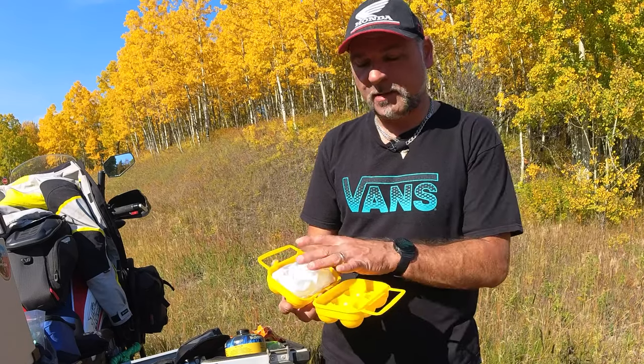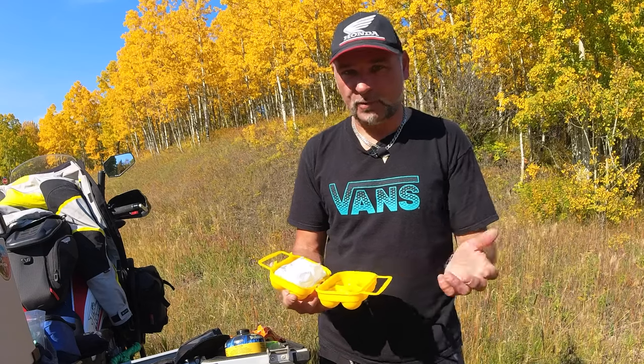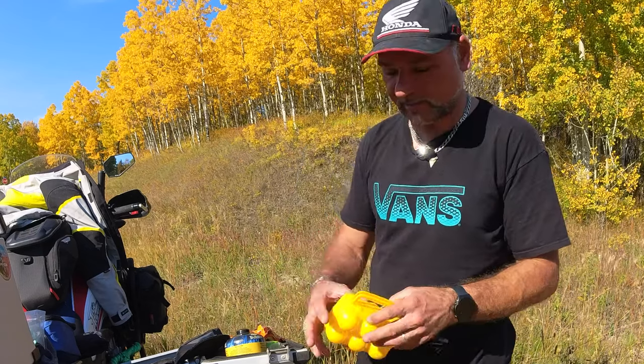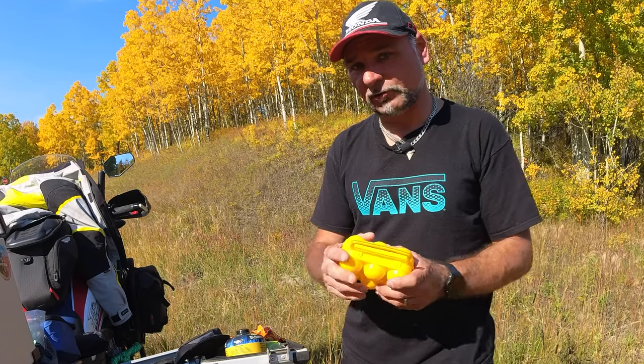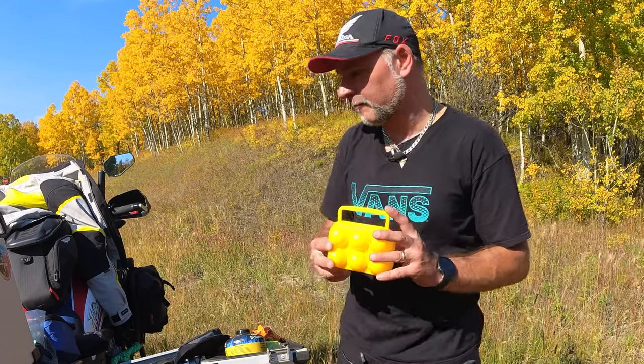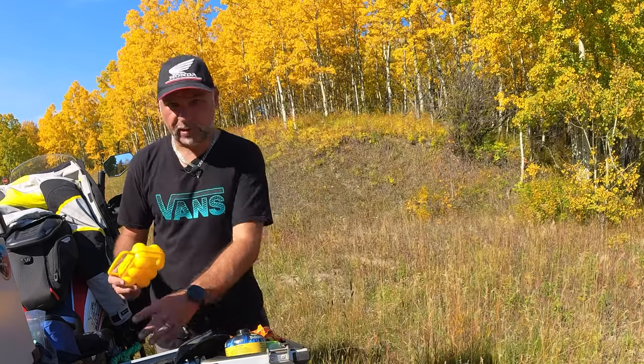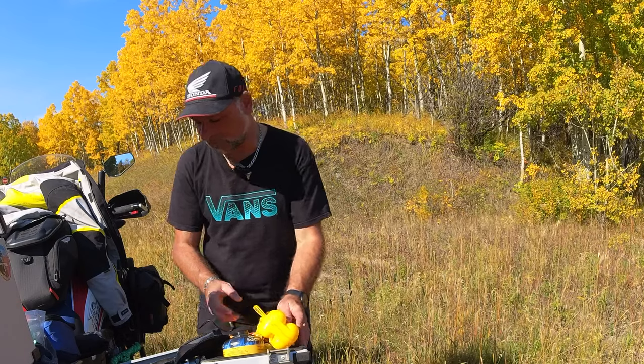If I didn't use the paper towel, there was one occasion that I arrived and a couple eggs were broken and they made a mess inside. But what I will also do when the eggs are here, I will also put that into a plastic bag just for peace of mind. So this way I don't have a mess to clean up afterwards.